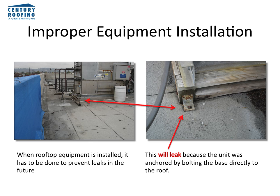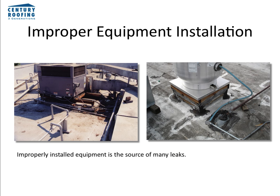Quite often, rooftop equipment is installed improperly. When it is installed, it should be done in a way to prevent leaks in the future. This cooling unit will leak because the unit was attached by bolting the base directly to the roof. Improperly installed equipment is the source of many leaks. Not only do they leak, but left alone, over time, they will damage the roof and the underlying roof deck.